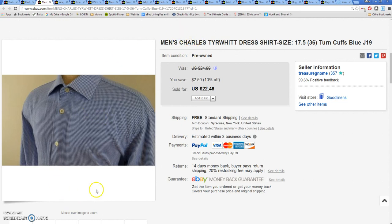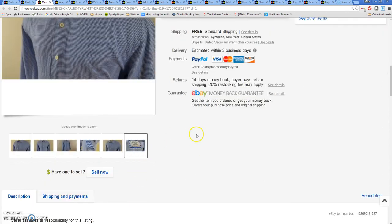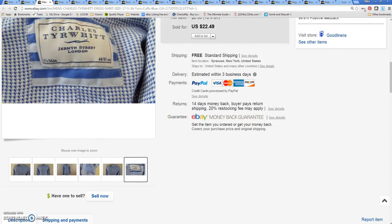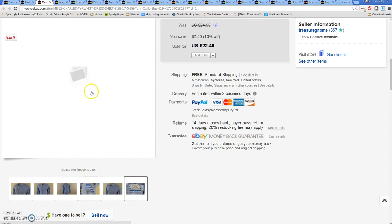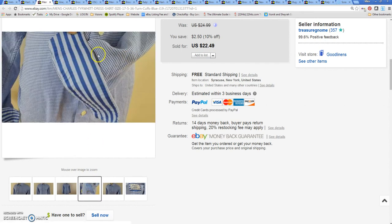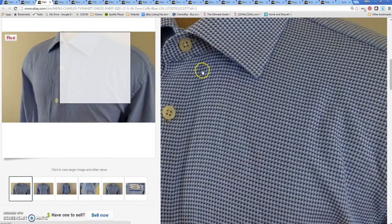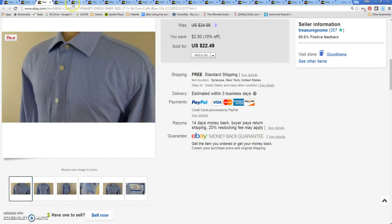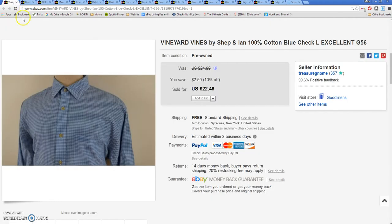Men's Charles Tyrwhitt. Let's see if we can get this label for you guys. So this brand usually does really well. Right here. As you can see, it sold for $22.49. I had the turn cuffs. Now, usually these shirts are fitted, but the style does matter. The boring ones don't sell as well, like if it's a dull color, so I try to make sure, if I see it, it's some sort of pattern or style that's in. I'm going to start closing these out as we go, and maybe seems like the browser's a little slow.